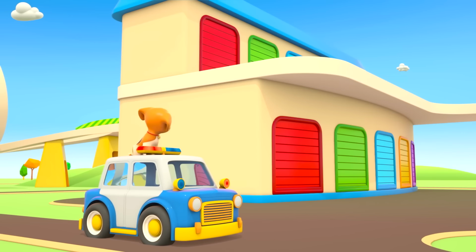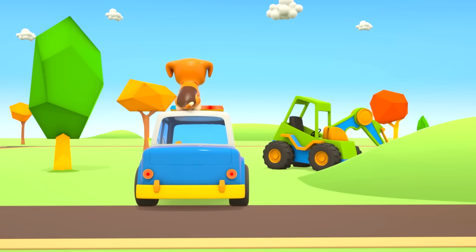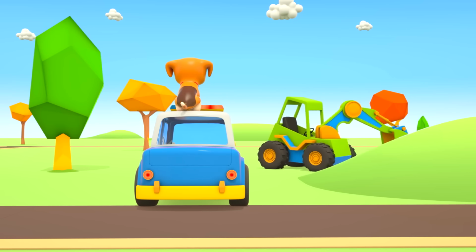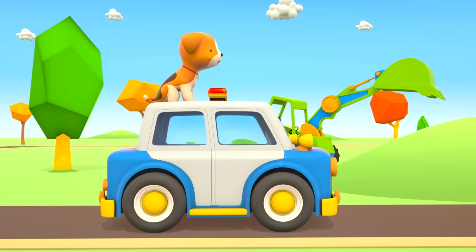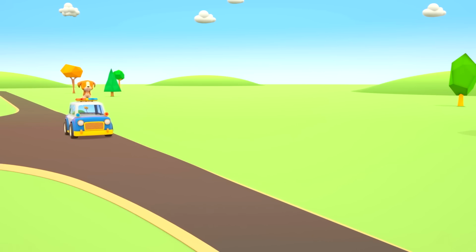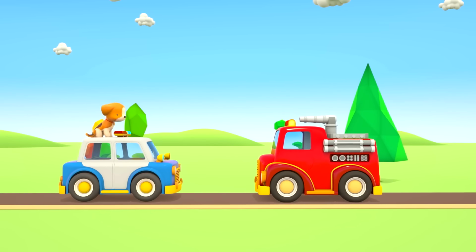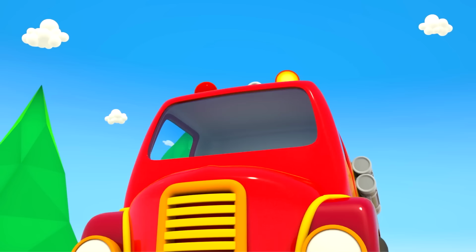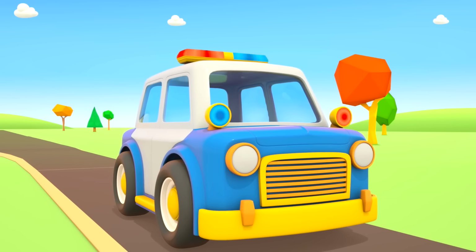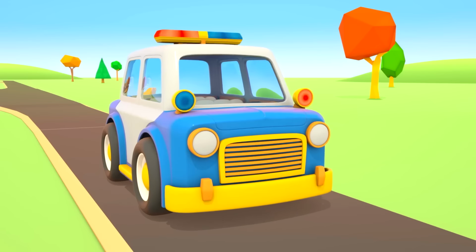Does that look like a kennel? No, it's the helper car's garage. Oh, the excavator is working. Excavator, you don't happen to know where we can find the puppy's kennel. You need to go that way, said the excavator, pointing with his scoop. And here's the fire engine. Hello, fire engine. Fire engine, this puppy is lost. And we're looking for his kennel. You don't happen to know where it is, do you? Over there, said the fire engine, pointing. Thank you. Let's go.